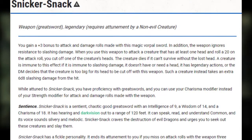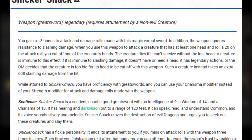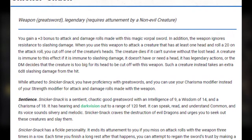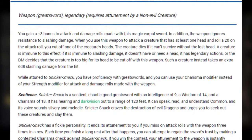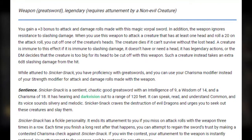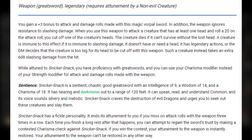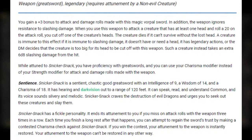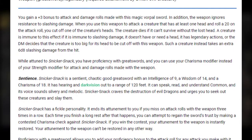Finally, we have another sentient blade with Snicker Snack. This is a chaotic good blade. Obviously, it can speak to you through your mind. It's a little bit fickle. If you miss with the sword 3 times, it will give up on you and you'll become unattuned to it and you'll have to gain its trust again. It wants you to seek out and slay evil dragons. Apart from its sentience, it's also a pretty damn cool weapon.